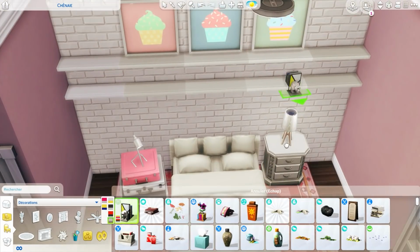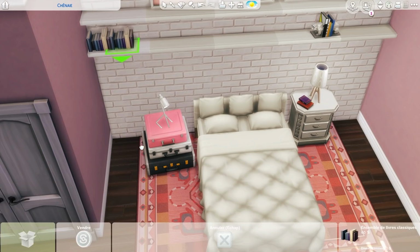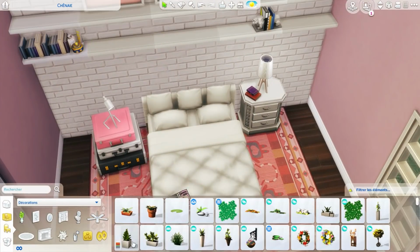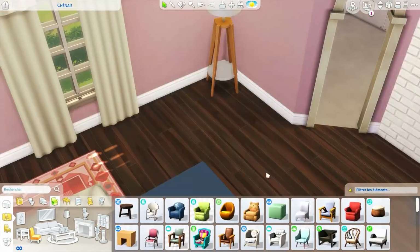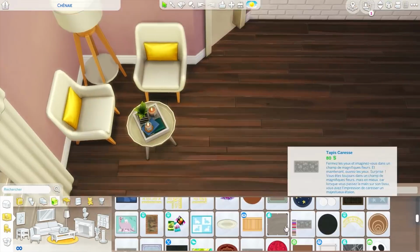I'm also done with this house, actually. I really hope you enjoyed it. I know that most of you guys like me to build big mansions, so yeah, I hope you will like this one. It was very cool to do, and I think it's a pretty nice place to do a let's play or to do whatever you want.